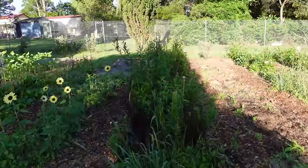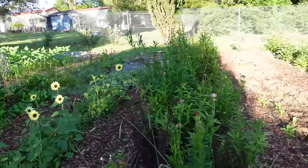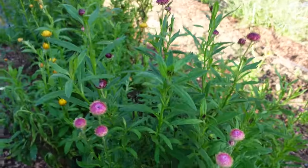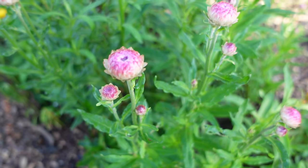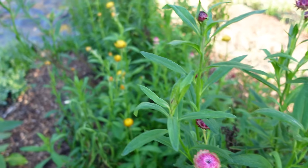All right, next up is strawflowers. So I have this whole row here of strawflowers. These are just mixed, and it did rain last night. So we've had a bit of moisture around. They're a little bit closed now, but you can still harvest them at this stage. I'm just gonna let them dry in the garage all day and they'll be completely fine.